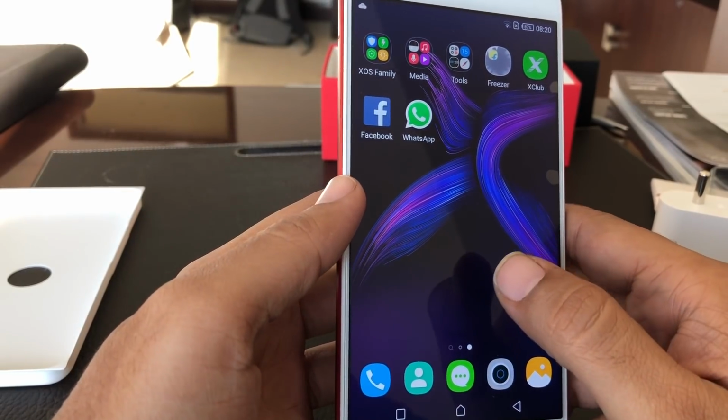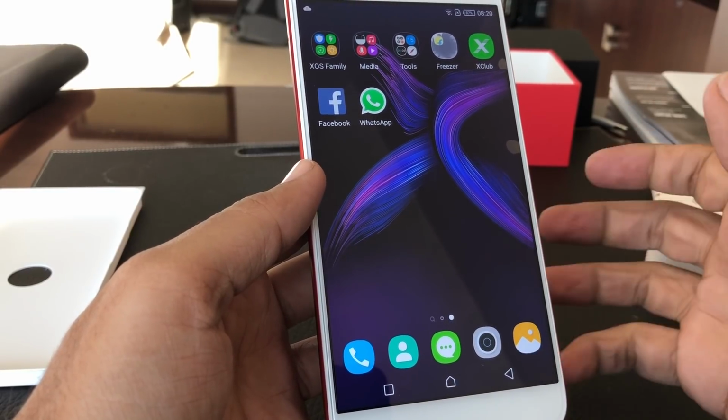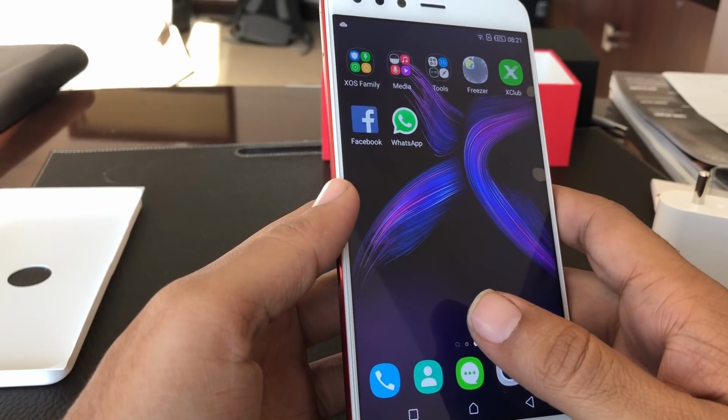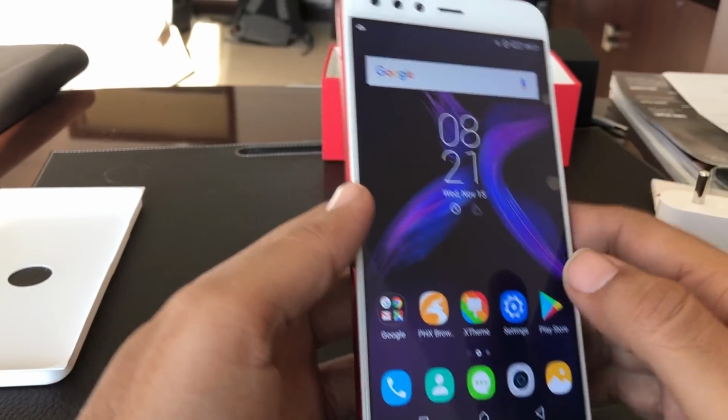The software feels a bit clunky. There are a lot of apps which can be avoided for sure. There are now Pixels and OnePlus 5s which are really fast and nimble. I think this should be avoided.